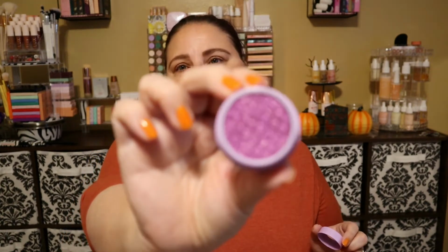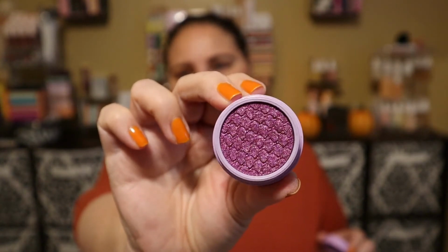I got the Super Shock Shadows, the 3. I did have to have this replaced because they came broken. If you've bought Colourpop Super Shock Shadows before, you know that sometimes they arrive that way because they're so soft. But they're usually pretty good at replacing them. This is Forever Bewitching, and this is the purple one. Very pretty. I'm not sure if I'm going to utilize these in my look today, but I thought I'd still show you.